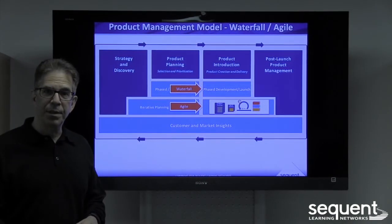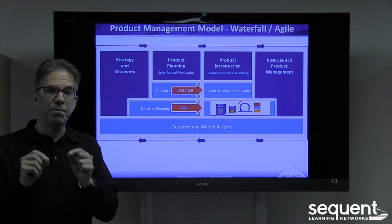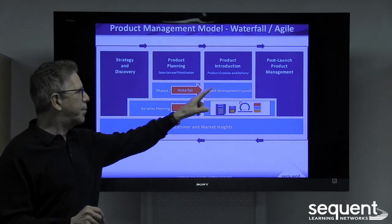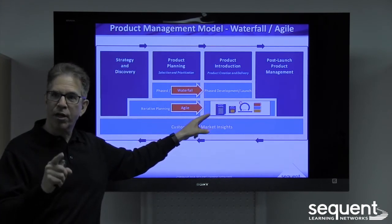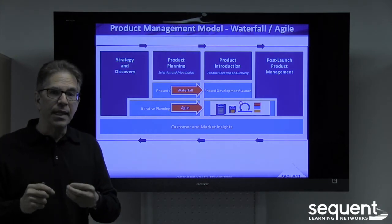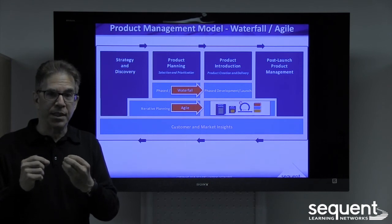I want to wrap it up with an understanding that we look at product management through the lenses of customer and market insights, strategy and discovery, and post-launch product management, and through the method of product development that works for your company. This mixed-mode development is critical to how companies can operate and be successful.